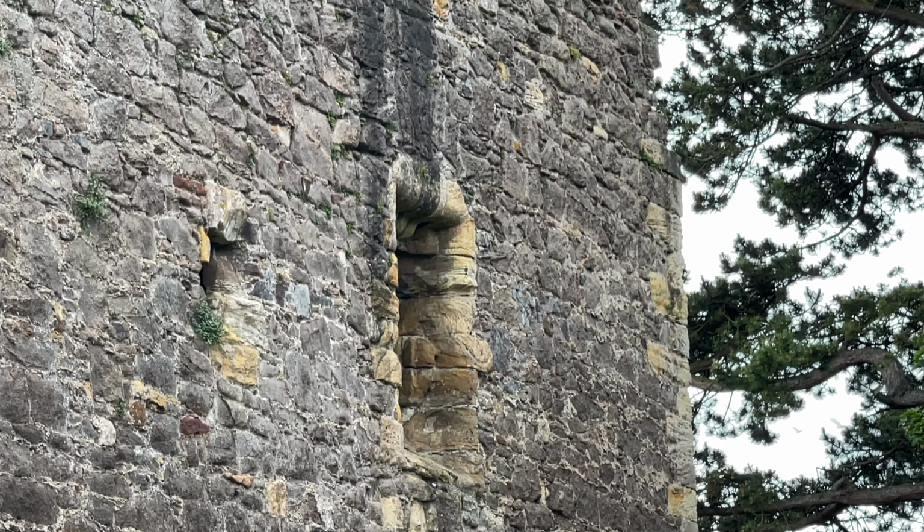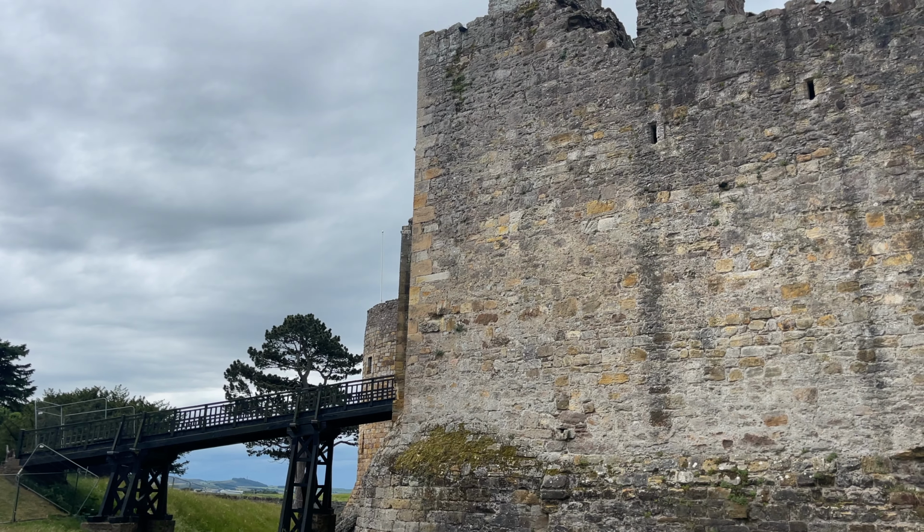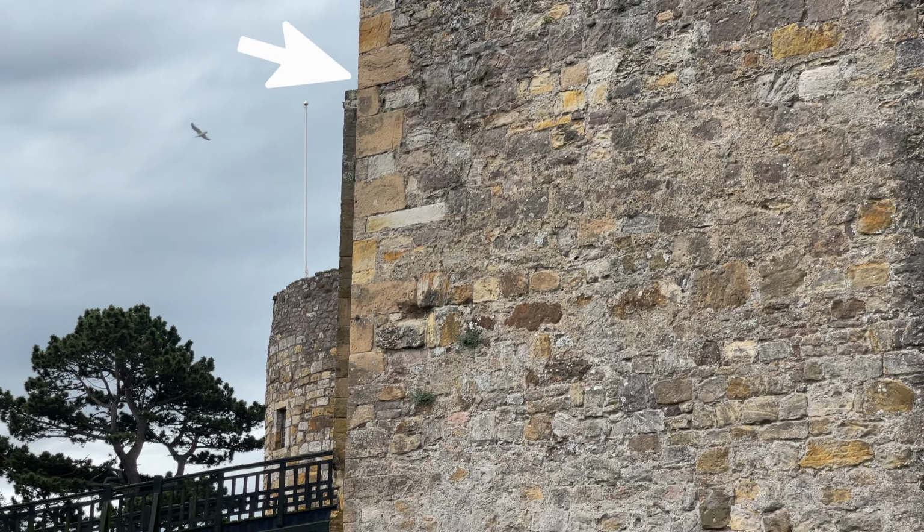To check how well a structure is built and maintained, including verticalness or plumb walls, the inspector can line up the outside corner edges with each other.